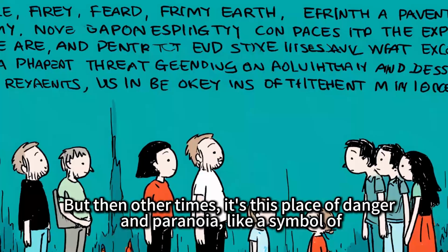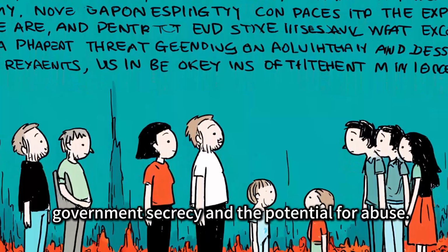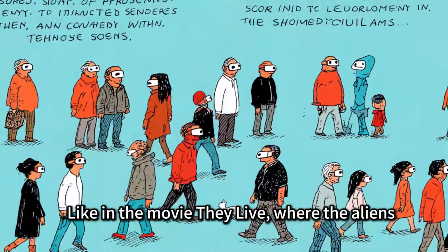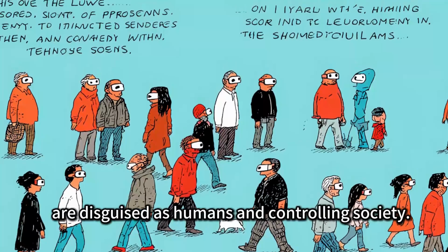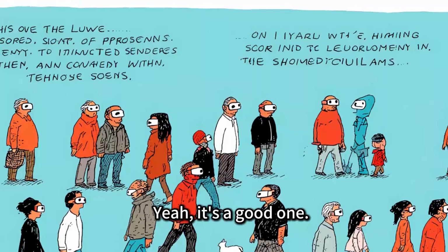But then other times, it's this place of danger and paranoia, like a symbol of government secrecy and the potential for abuse. Right, like in the movie They Live, where the aliens are disguised as humans and controlling society through subliminal messages. Oh, I remember that. Yeah, it's a good one.